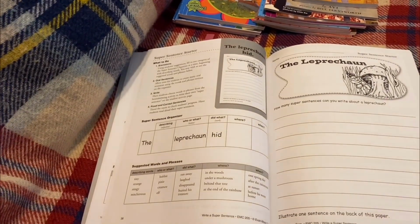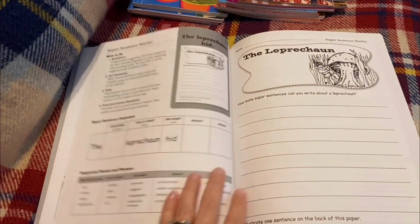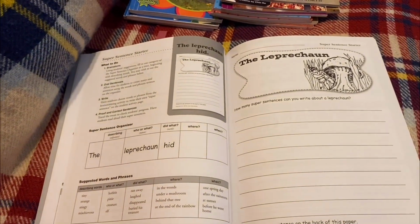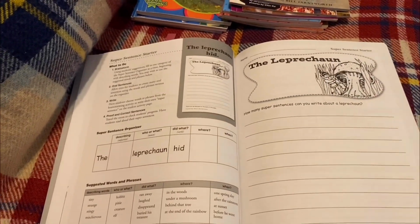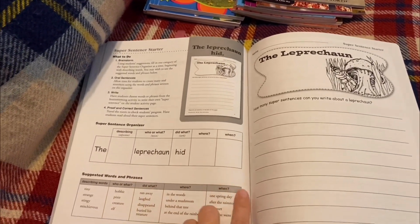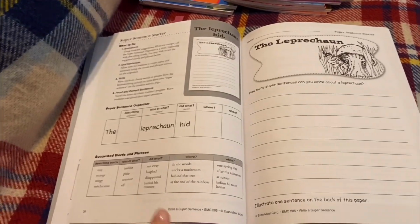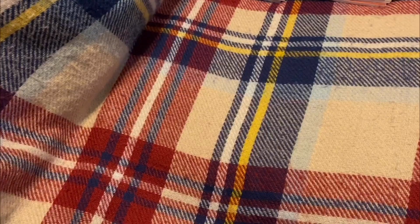Draw and write journal. And I forgot to bring that out too. But this kind of gets her started, and we just kind of talk about remembering to add a descriptive word instead of just "the leprechaun hid." Let's talk about describing the leprechaun a little more, adding where the leprechaun was, when did it happen, and then she can get an idea and then write a better, more descriptive sentence. So this is good to have.